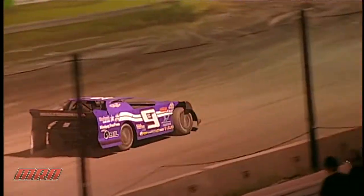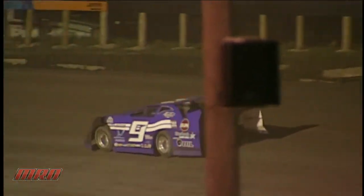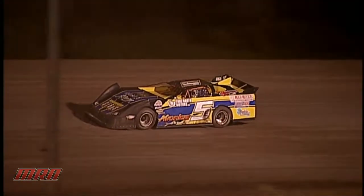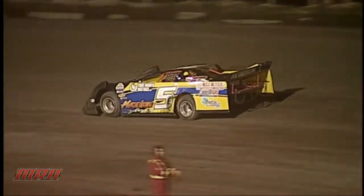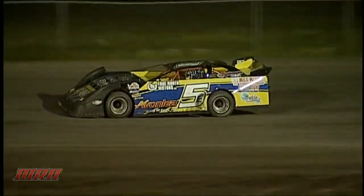That's Walt Morris driving the number 9 car. Walt Morris pulling up to the front stretch here.